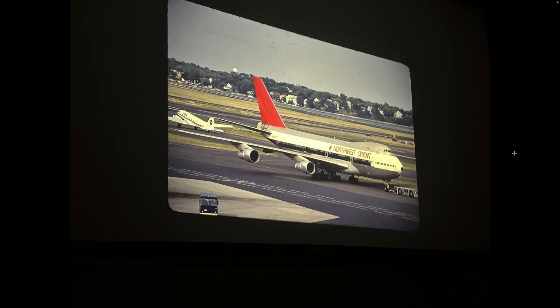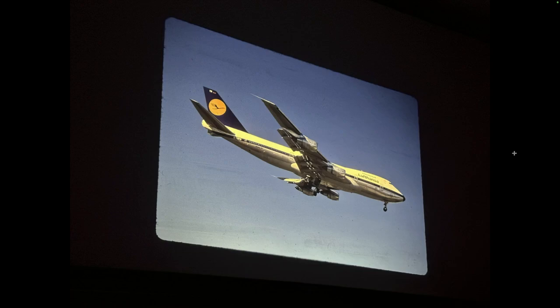Very nice. We have a Lufthansa Boeing 747 Classic right here as well. This is with their original livery. Obviously, it's slowly but surely been enhanced, but it certainly looks nice in this connotation. So very nice to see that right there.